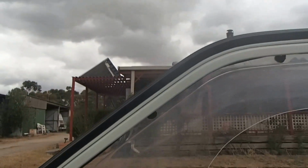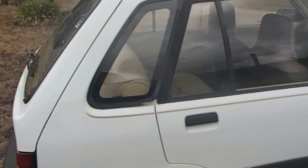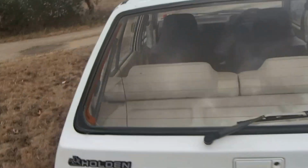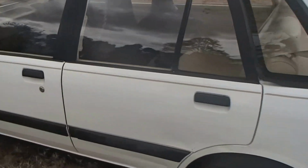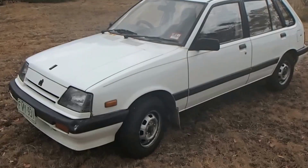Alright, I'll get one more little run around so I can get out. Oh, I get too old for this caper. There you go. Holden Barina. It's a good looking car.